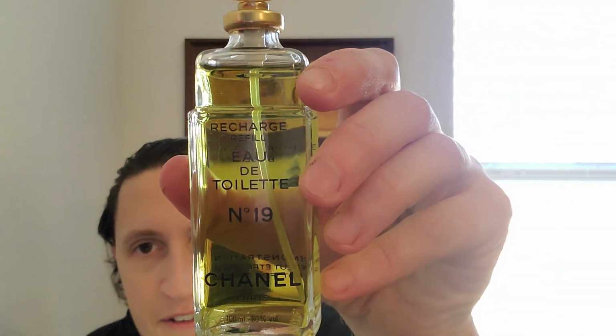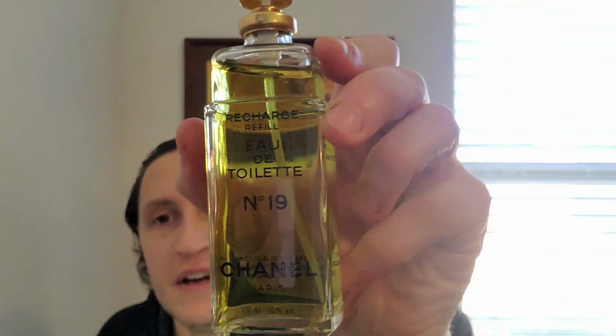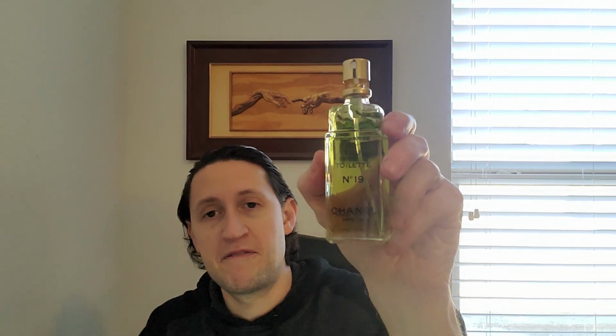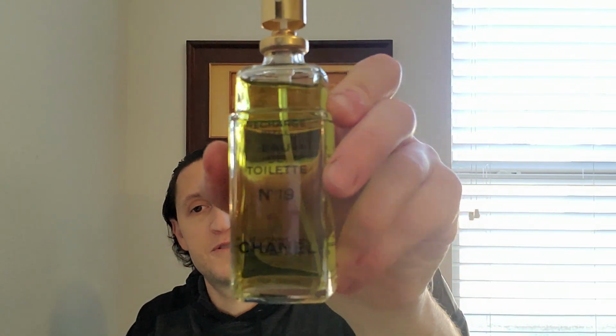They did it again, and I like wearing this much more, actually. This is Chanel's number 19. This is the vintage EDT. It's a recharge, a refillable recharge, so I don't have a cap. But I honestly don't care because I love this fragrance so much. As far as green Chypre fragrances, they were very popular in the 1970s. And this is my favorite of the bunch, hands down, for a green Chypre.